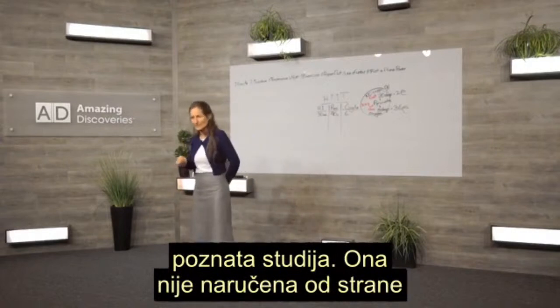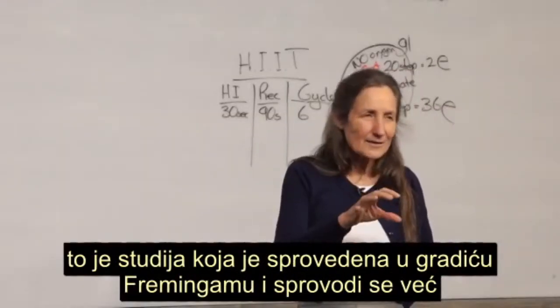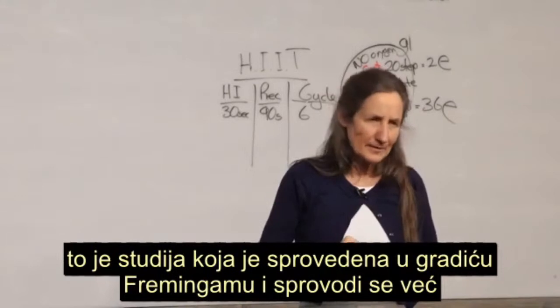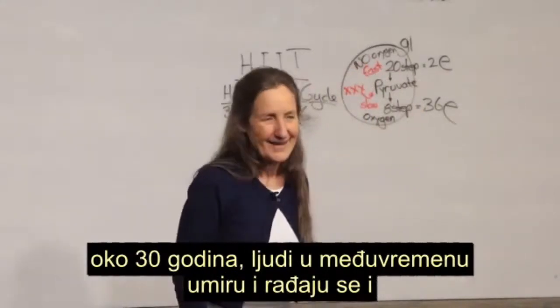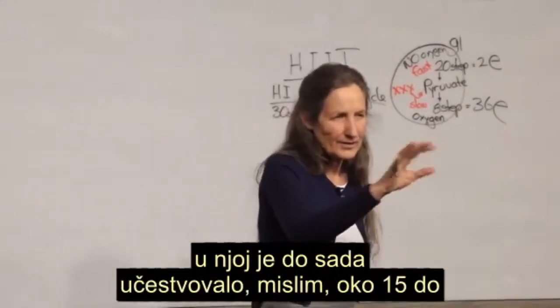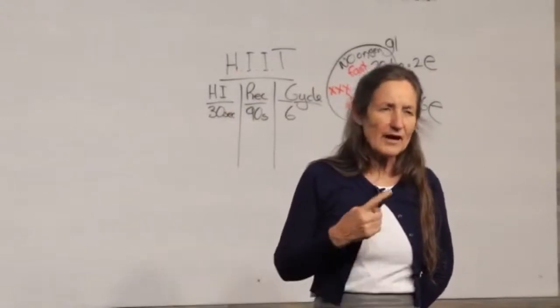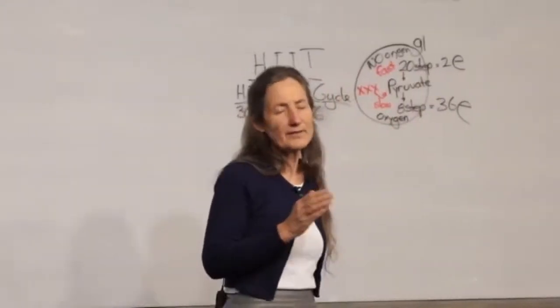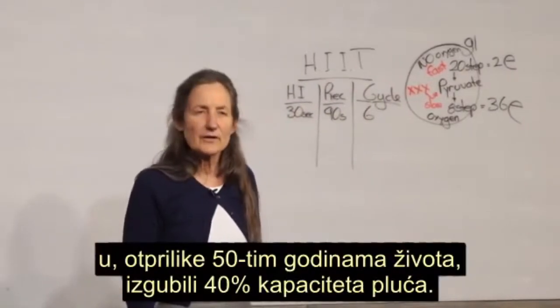The Framingham heart study, very famous study. You see, it wasn't paid by the pharmaceutical companies or the grain industries or the meat industries. It's a study that was done in the little town of Framingham. And it's been going for maybe, I think, 30 years now. People die and new people get put on, and I think on an average it's looking at about 15,000, 20,000 people.